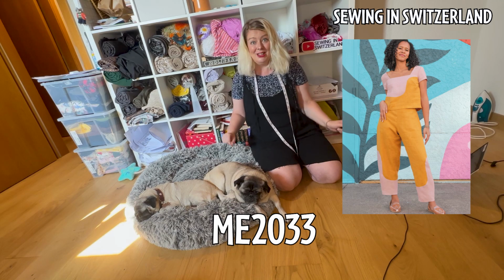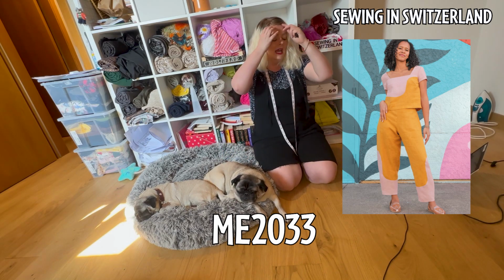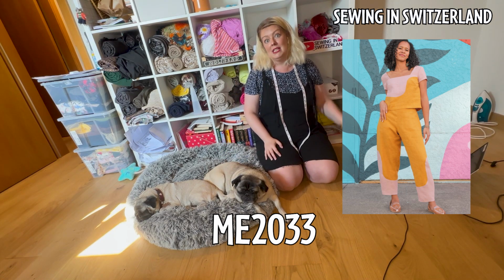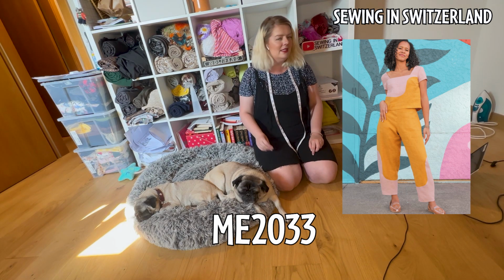I think it's so fun that you can make a casual one, you can make a dressed up one. It's great. I'm a huge fan. This is my favorite one. This is the one that I really wanted to make but wasn't able to because I couldn't get my hands on a pattern. So this is the first on my list.